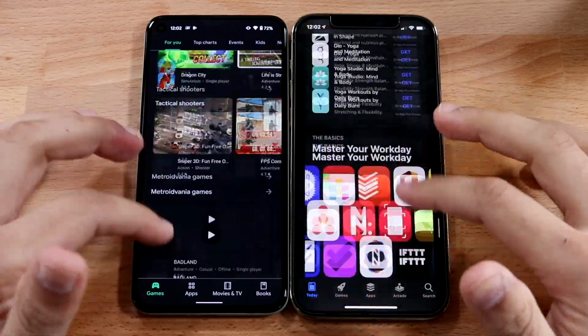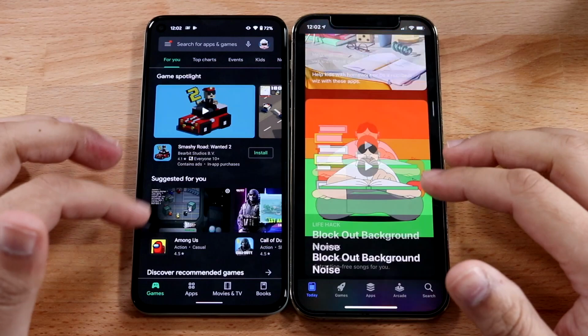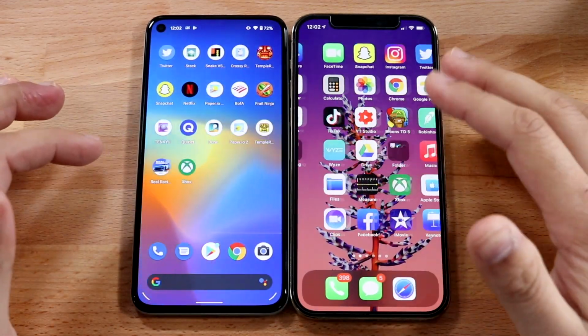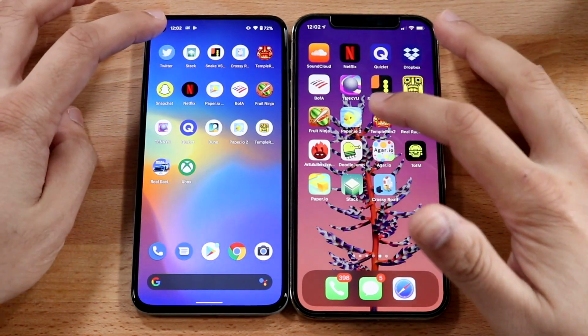But the 12 Pro, as you can see, is overall smoother scrolling through than the Pixel 5. So that's something that's very important. The 12 Pro is going to get you a smoother experience right now, even though the Pixel 5 has that 90 hertz refresh rate. Now, as always, I have a bunch of these third-party apps that we can go and get into. Let's do Stack.